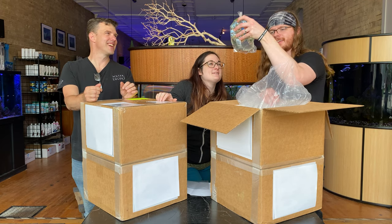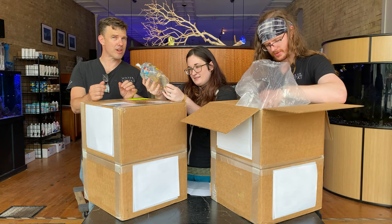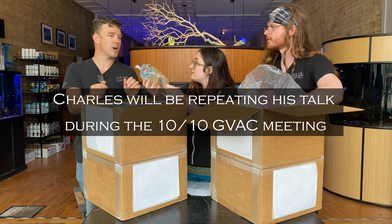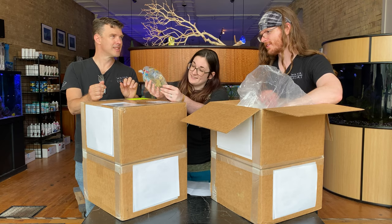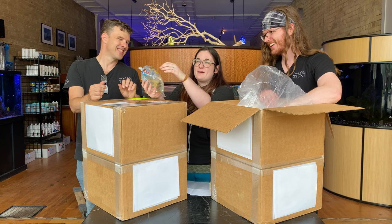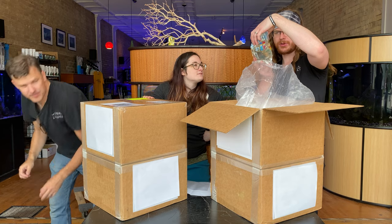Strawberry licorice gouramis. These are the nashis. Charles just recently did a presentation on licorice gouramis for the Grand Valley Aquarium Club. I believe it is still available on Facebook Live to watch. It is very cool. Just scroll back on our Facebook page. These came in a nice size. I will definitely be claiming a few for myself. This is probably my favorite licorice gourami that I've interacted with personally.